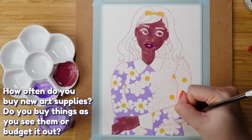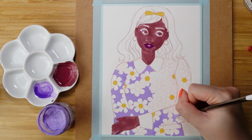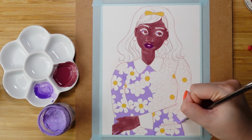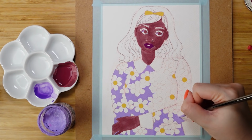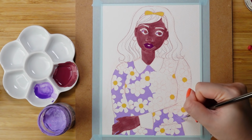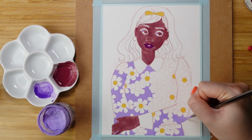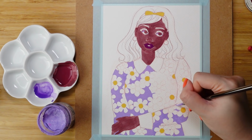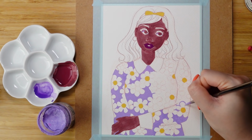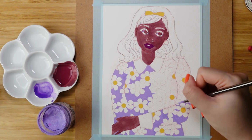How often do you buy new art supplies? Do you buy things as you see them or budget it out? So up until very recently, I had been working at an art supply store for many years. So as you can imagine, being surrounded by art supplies all the time, I would buy new materials pretty often. But now that I don't have that sweet employee discount and I have accumulated a ton of art supplies, I don't purchase new stuff very often anymore. And I probably have enough materials to last me a lifetime.